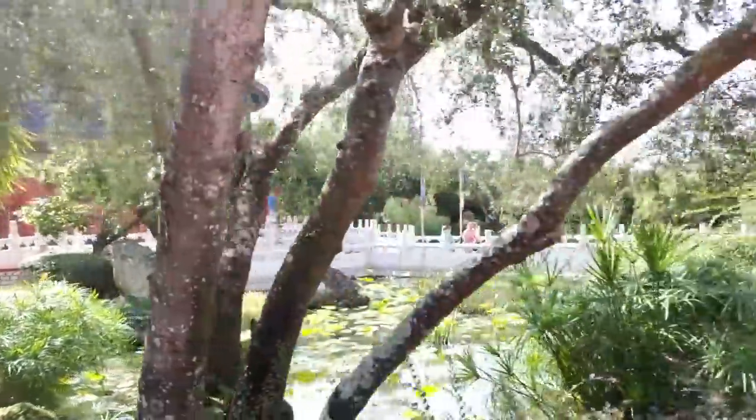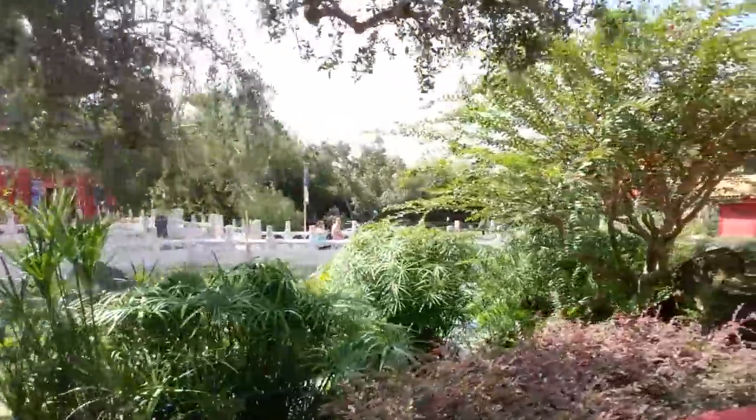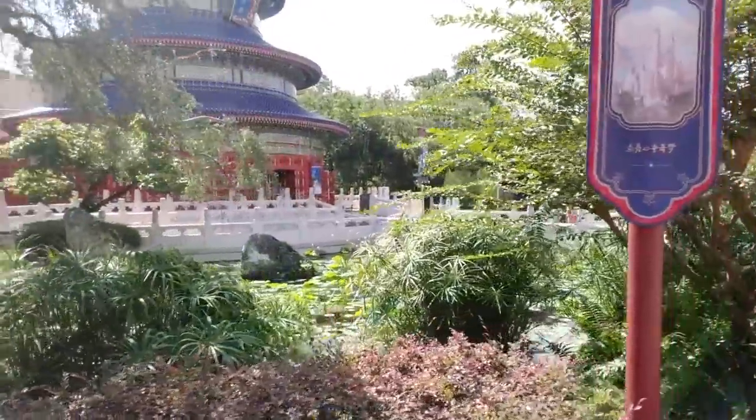And actually walking through the China Pavilion is never a bad idea. It is gorgeous over here. There's also a path on that far side over there that is nice and usually not that busy, but right now Mulan is meeting over there, so at the moment it's quite busy.